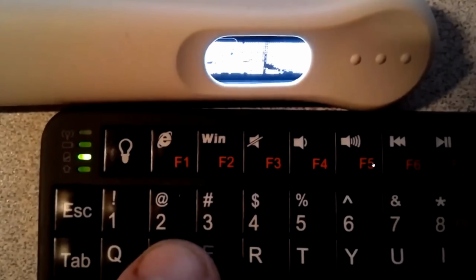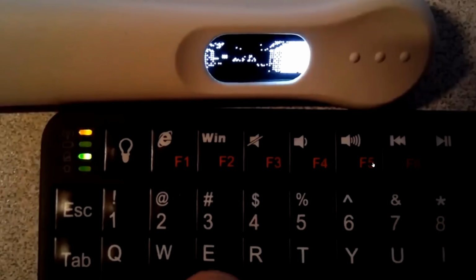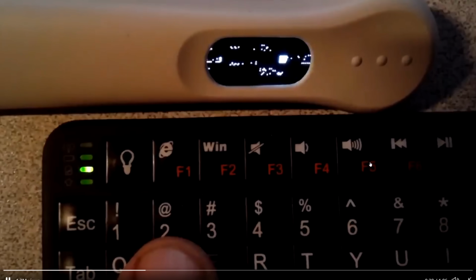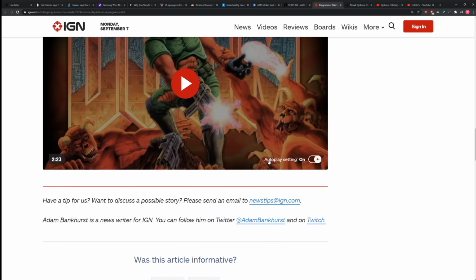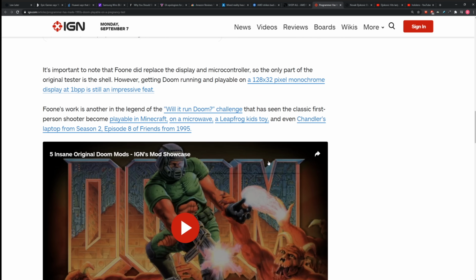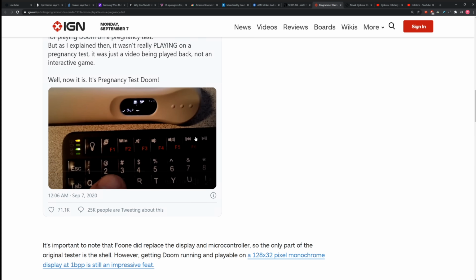But then you said to me, well, wait a sec, did those screens have that many pixels? To which I said, I'm surprised by that too. So then I looked a little deeper into the article and it says it's important to note that Foon did replace the display and microcontroller. So the only part of the original tester is the shell. However, getting Doom running and playable on a 128 by 32 pixel monochrome display at 1 BPP is still an impressive feat.